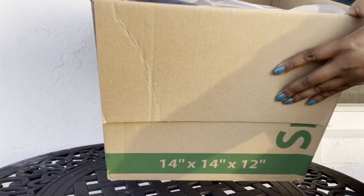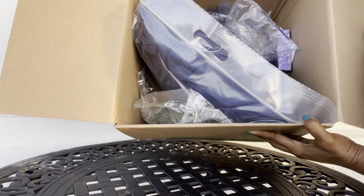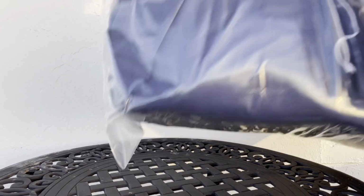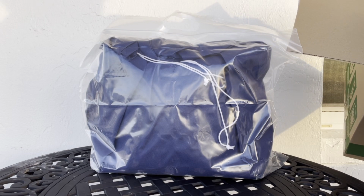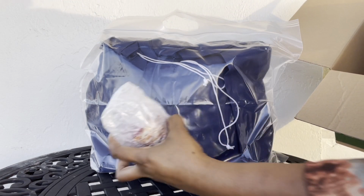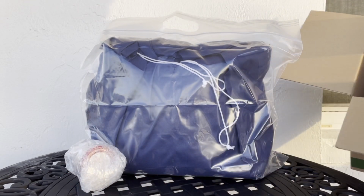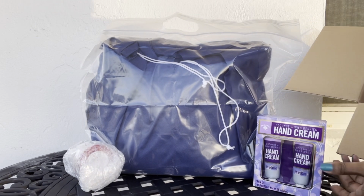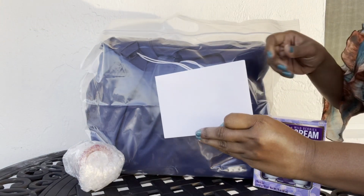All right guys, so here we are, packaged very nicely, which I wasn't expecting anything different. Oh my gosh, you guys, look, I have some goodies here. Oh, more goodies. Oh, this is so sweet. And then here is a card.